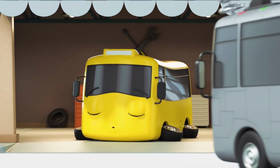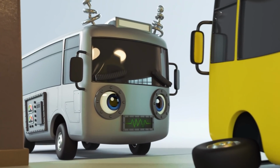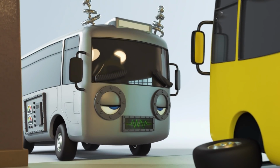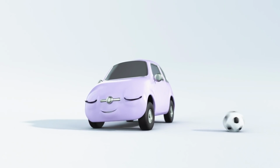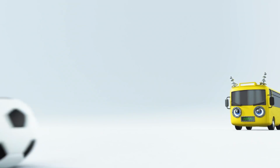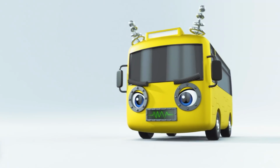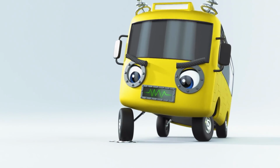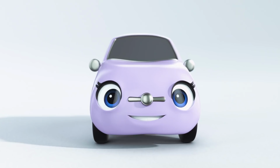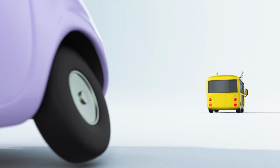But who's this? It's a robot bus. Oh no, he's come to cause mischief. He's made himself look like Buster. Oh, hey, Scout. She's practicing her ball skills for the football match. Here comes Robot Bus. I think Scout thinks it's Buster, not a Robot Bus. Oh dear. Robot Bus has squashed Scout's football. What a nasty thing to do.